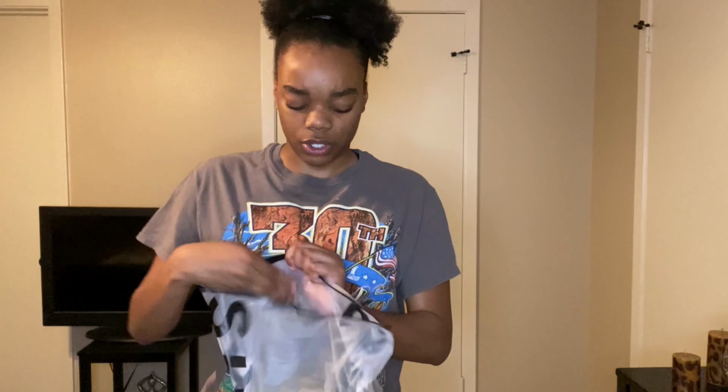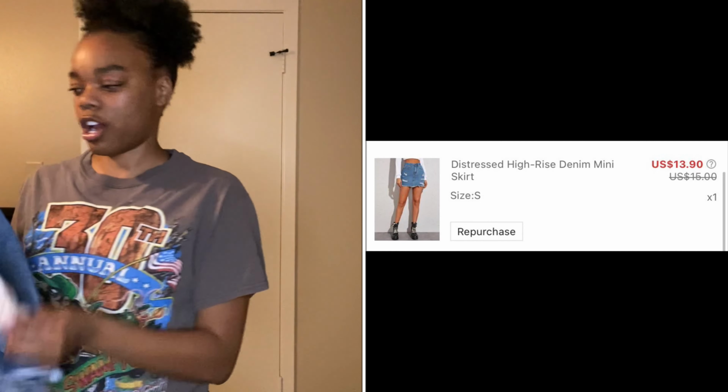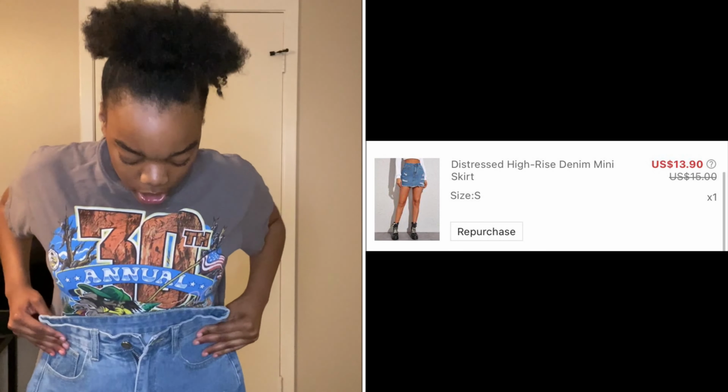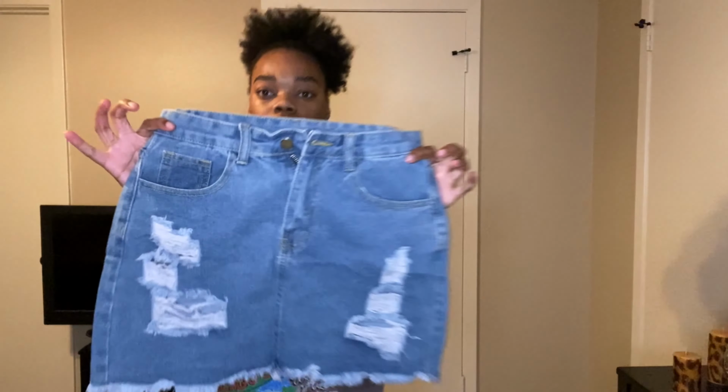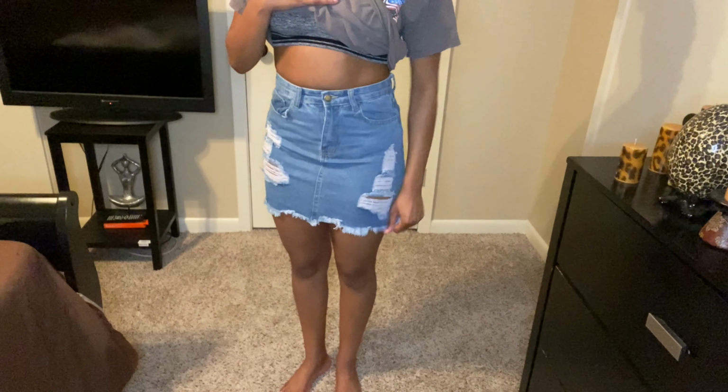I think, wait, what is this? I don't know if these are shorts. Oh, this is a skirt. I hope I can fit this. Oh, we got some cuts. This is the back. Okay, y'all, so this is the skirt. It is a small. Work. So I rate this skirt 10 out of 10. It's very cute. Period. Stop playing.